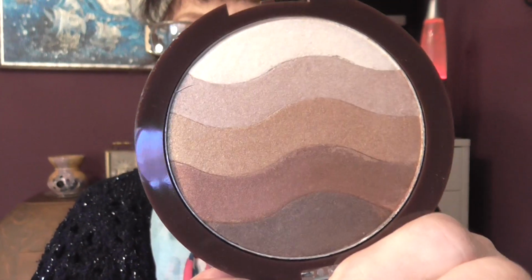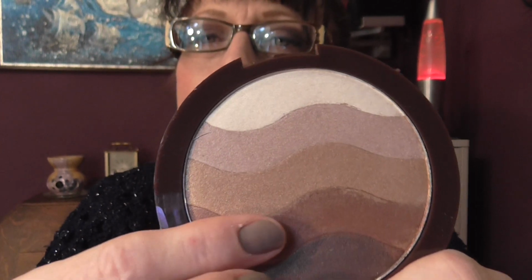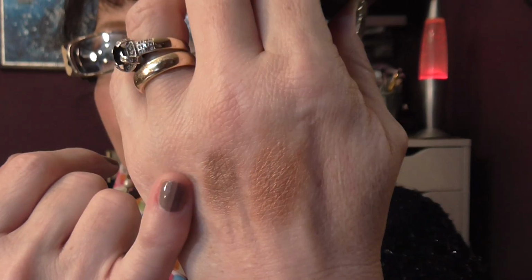Right. And then the medium one. This is a gorgeous, gorgeous shade. I wore this as an eyeshadow the other day and it's so pretty. Put it on the back of my hand for you. And along with the darker brown shade as well. Just because they say they're bronzers doesn't mean you can't use them for something else. I wore those two together. These are pretty. And then I'll do you an all over colour.